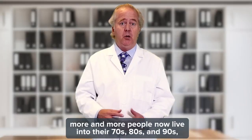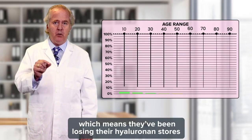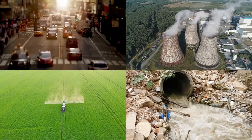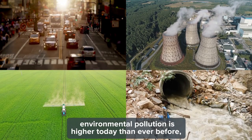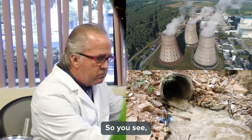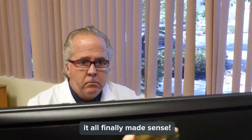And of course, more and more people now live into their 70s, 80s, and 90s, which means they've been losing their hyaluronan stores for more than half their lives. Add to that, environmental pollution is higher today than ever before, which further accelerates hyaluronan loss. So you see, when I discovered this, it all finally made sense.